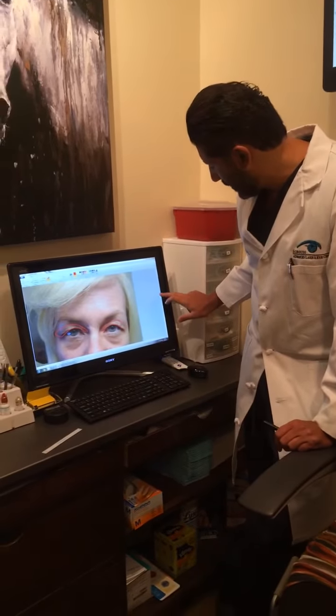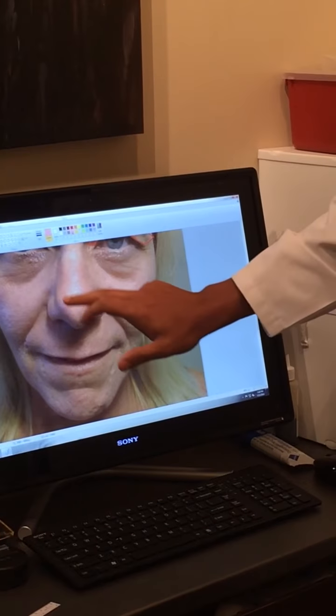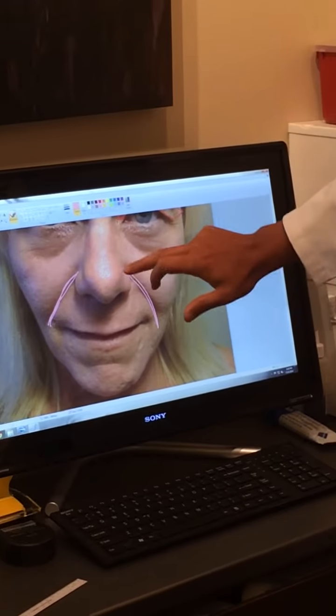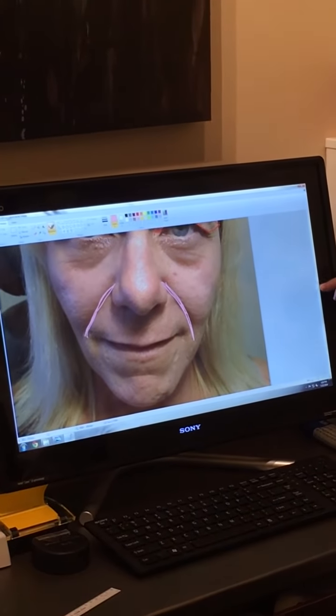And last but not least, maybe later on down the line, if you'd like to improve the appearance a little bit more, get a younger appearance, then I'm going to fill these areas up with a little bit of Juvederm or some kind of filling material. It's basically collagen, you know what I mean? So we're going to fill this up and you'll be good as new.